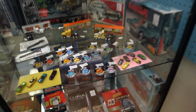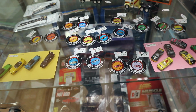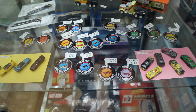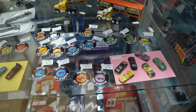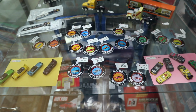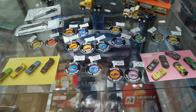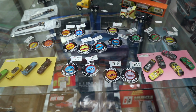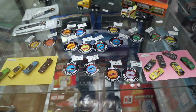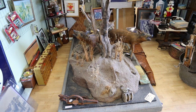Here's a bunch of the old tabs you used to get when you bought the Hot Wheels for 99 cents. They originally came with this little metal pin so that you could wear it and show people what Hot Wheel you had gotten. Of course, most kids just showed their friends what Hot Wheel they had gotten. And a lot of these got thrown away or lost, and so that's why they're worth $5. That's not really a bad price at all if you're trying to put together an original Hot Wheels Redline with its packaging.